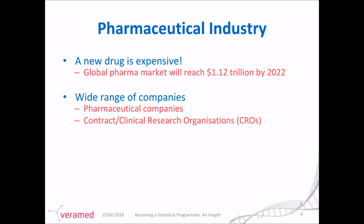So for example, they might contract out the statistics and programming aspects of the trial. But how does a programmer fit into this whole pharmaceutical industry?